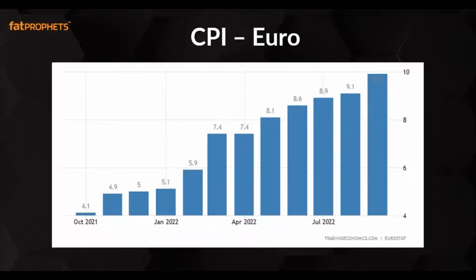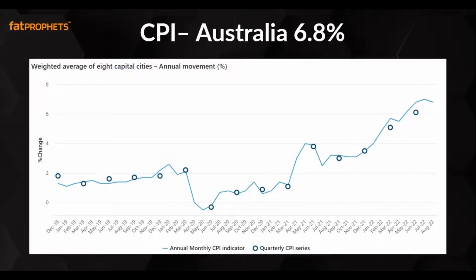If you go up to Euro zone, that's also a bleak looking picture. It's gone up from 7% a few months ago, now touching 10%. That trend is not looking very healthy and remains to be seen when they can bring that down. Australia, we are finally getting our monthly figures now instead of normally we used to get quarterly. We are now at 6.8% month on month, year on year.